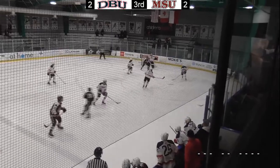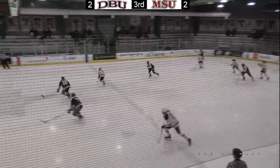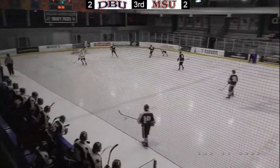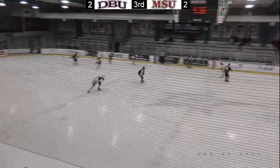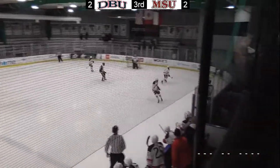Missouri State with it along the half wall. Centered out in front, poked away there. DBU now with it in the neutral zone. And they'll send it down low, and then Missouri State in, picked up by the defense. Now Missouri State coming the other way with it as they skate it through the neutral zone and dump it down low behind the DBU net.